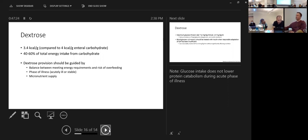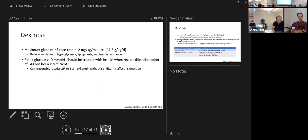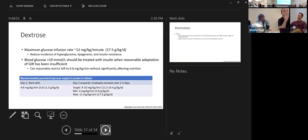So your phosphate. Maximum glucose infusion rates in TPN should be 12 milligrams per kilogram per minute. This is equivalent to about 17 and a half grams per kilo per day of dextrose. If we do obviously have hyperglycemia, blood sugar greater than 10, we should treat with insulin, but what's suggested in the literature is bring it down to a manageable glucose infusion rate first, which is usually somewhere without compromising nutrition around 6 to 8 milligrams per kilogram per minute. So just to watch out there.